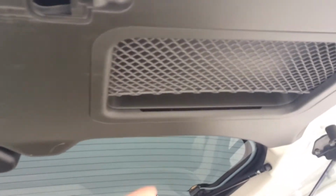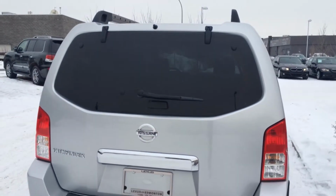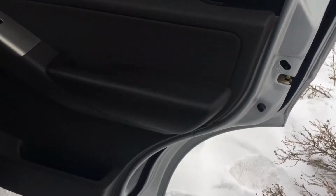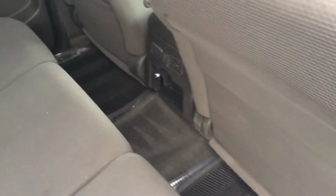Overhead, you have some mesh pockets again. You have your handle. You have your child safety locks. Storage compartments in the side of the door. Window controls. You have rubber floor mats, ventilation ducts, overhead handles, coat hooks, lights, adjustable headrests.